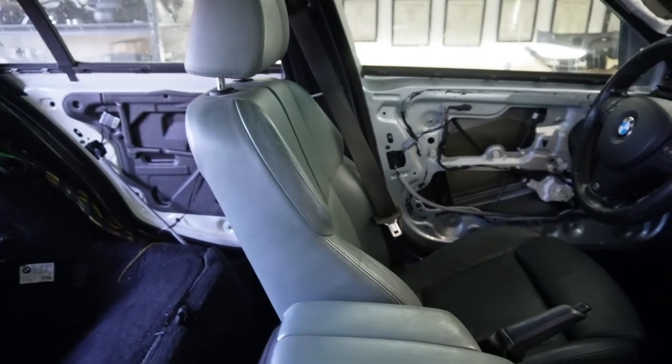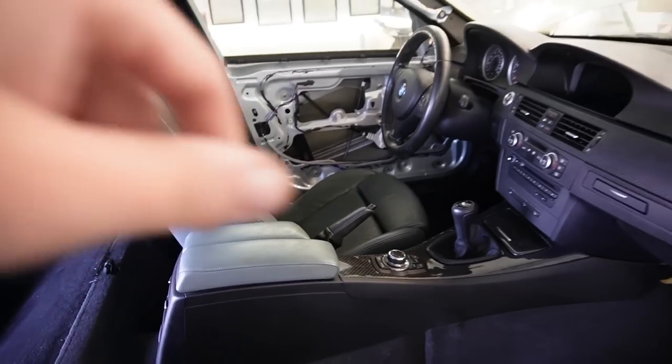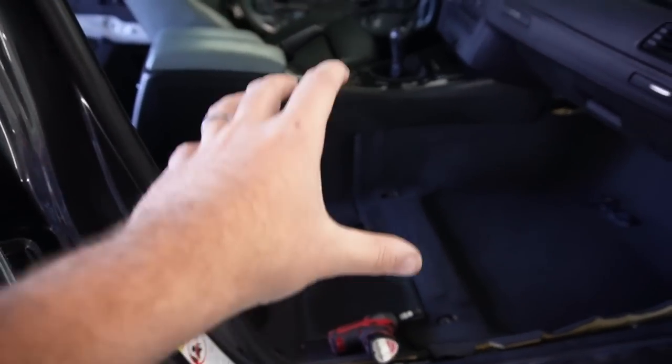Guys, seeing the progress is just so surreal. This is crazy. Everything's bolting up so far, so good. I'm just so excited. Let's just go ahead and get the passenger seat.